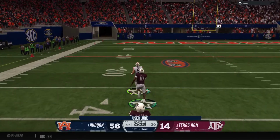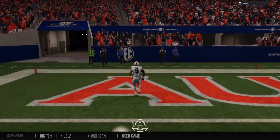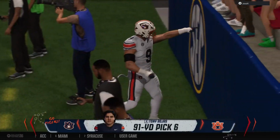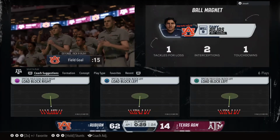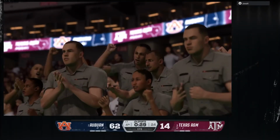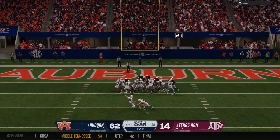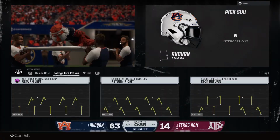Across midfield. At the 30. At the 20. Touchdown, Auburn. Pick 6 could be a game changer. Great job here by the defense coming up with yet another play where they are just pouring it on today, dominating in every phase. And the PAT is good as they continue to pull away even more.